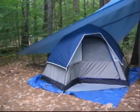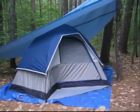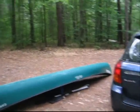Okay. Here's our campsite. We put a big tarp over our tent because we were supposed to have thunderstorms last night, but we just got a little drizzle. That's it. This is site number 302, White Lake. Here's our car. Canoe. It's an enormous site.